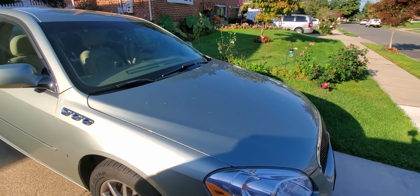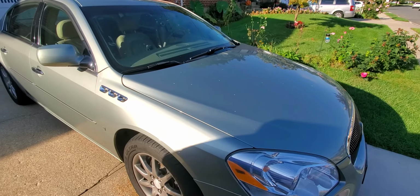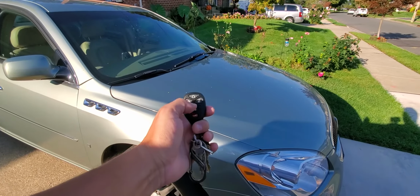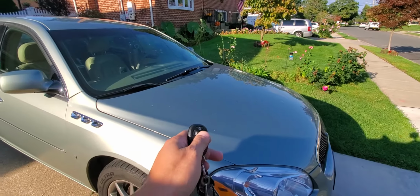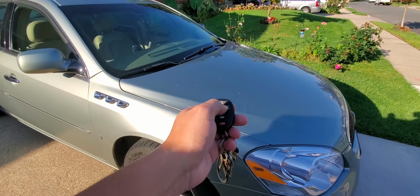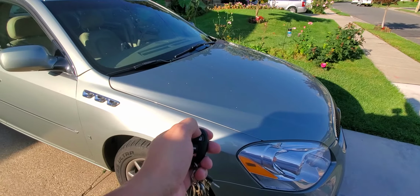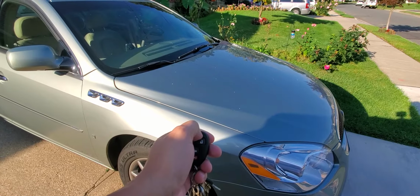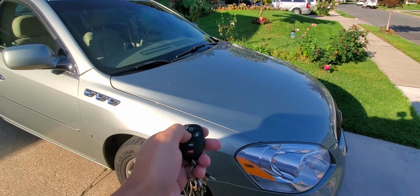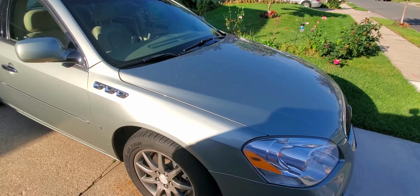2006 Buick Lucerne CXL startup and engine bay look around. We're going to exercise the automatic starts. I think it's lock and this, but I'll try it one other way first. So check this out. If you hold this down, I think nothing. Yes, hit lock. There.